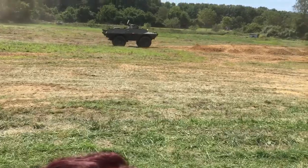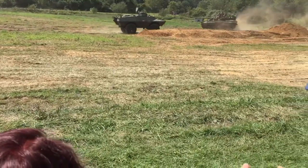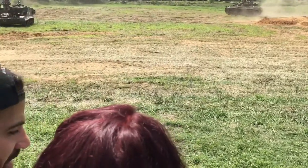In a month, while you know, over several year period, only 1,300 Tiger tanks were built.